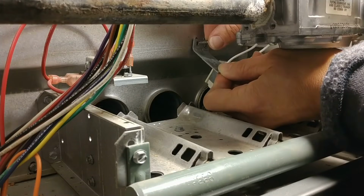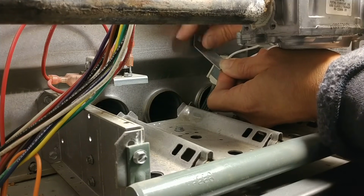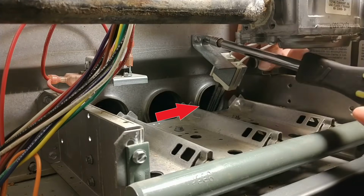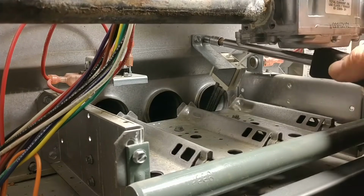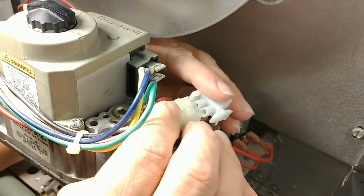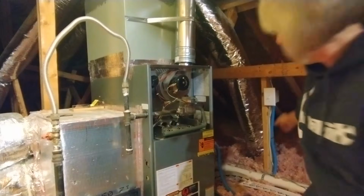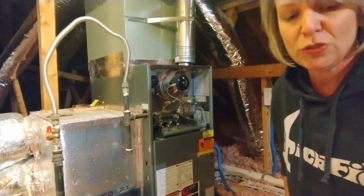Okay, this is a little tricky to get into. A little tight space in here, but it's okay. Now notice that this is hanging right in the path of one of these tubes. That's where it was before. Back here is where the igniter is attached, and then you're just going to plug it right back in where it was before. All right, then turn the power and the gas back on and get somebody to turn the heat on.